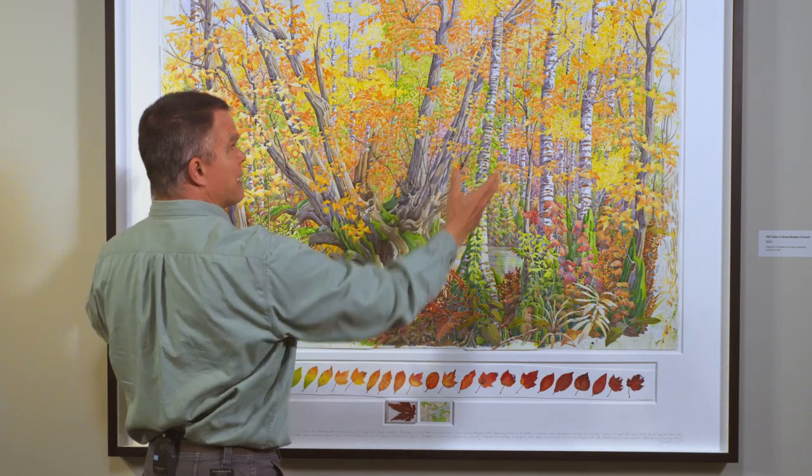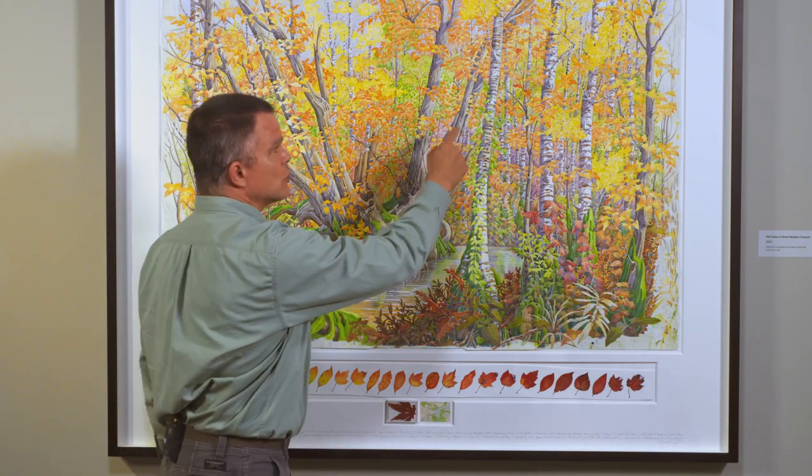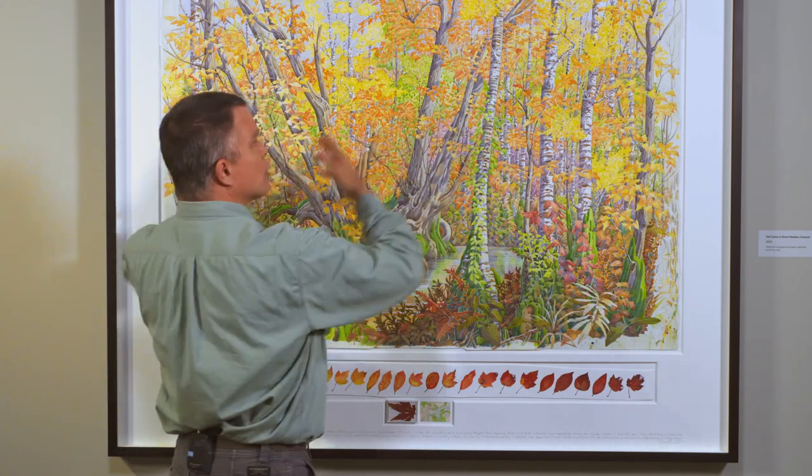So the forest is just fireworks of color and crazy to draw. And then you draw this on a big scale. Think about how much commitment it's going to take to do 10 leaves, but now you're going to do this painting. You're going to be there. You've got to love this place.